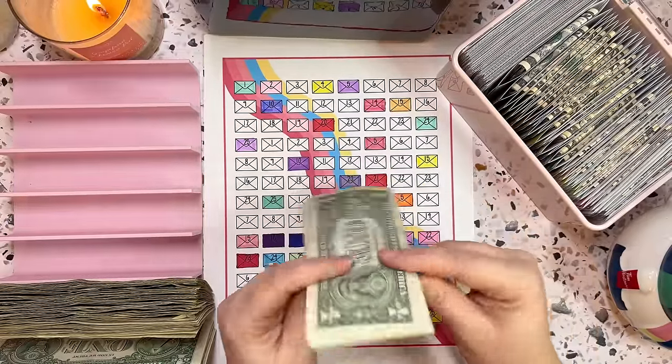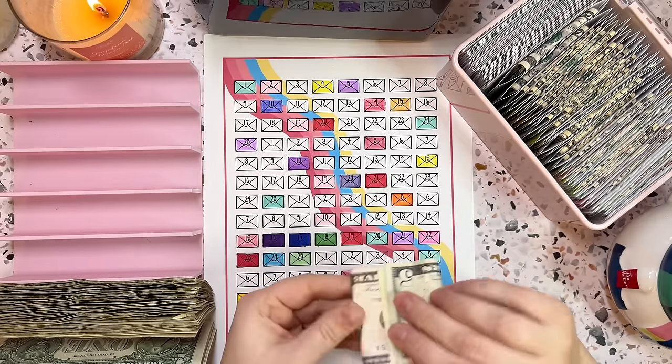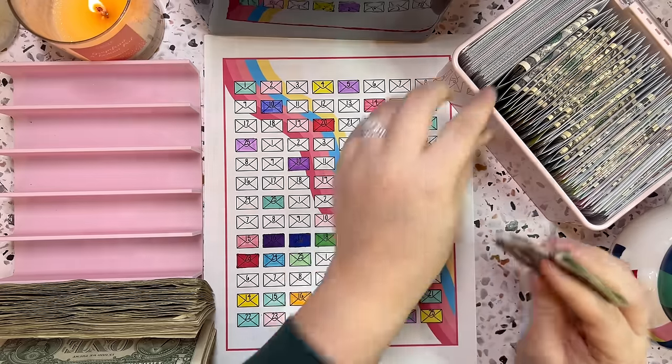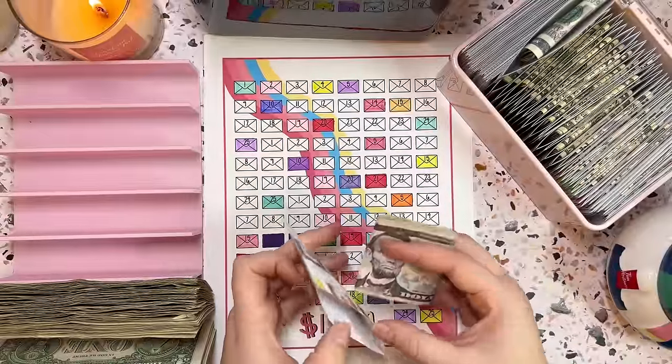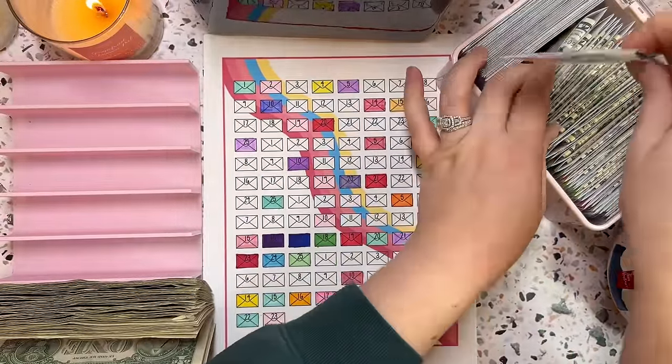Okay, and then I think that does it for the 100 envelope box today. I feel good about it. I feel like it got a lot of love. And yet the main focus was the piggy bank. And so we got to stuff a bunch in there. So we can count up the rest of the ones and see how much we have left.